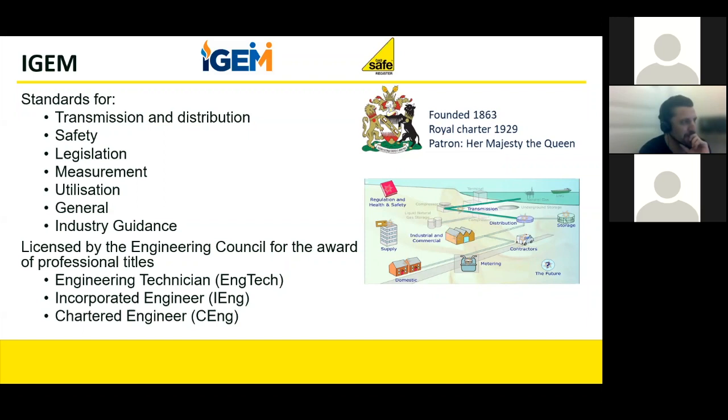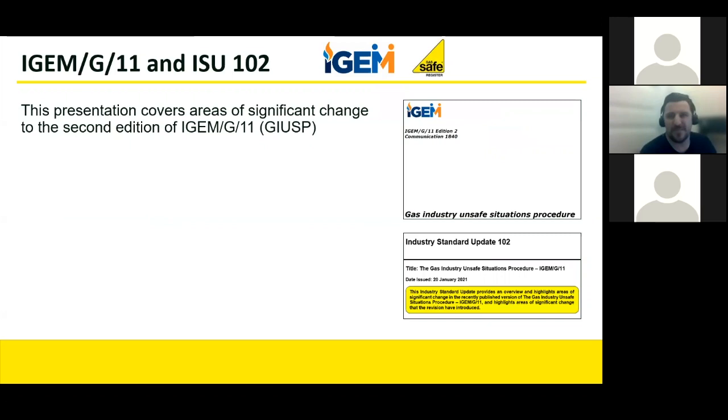Without further ado, we will move on to talk about this particular iGEM document. We're looking at edition 2 of iGEM G11, the unsafe sits, as I like to call it. It's been around in one form or another since about 1998, coming into the custodianship of iGEM in around 2018.